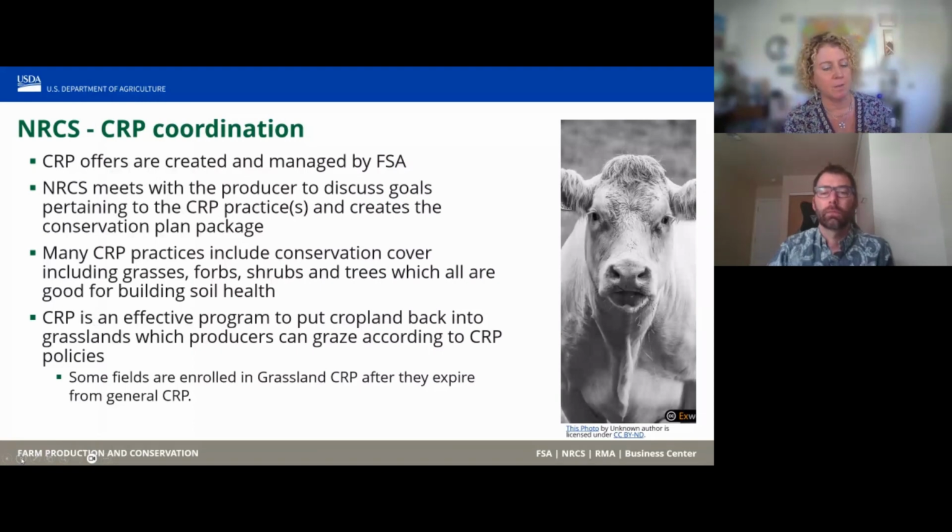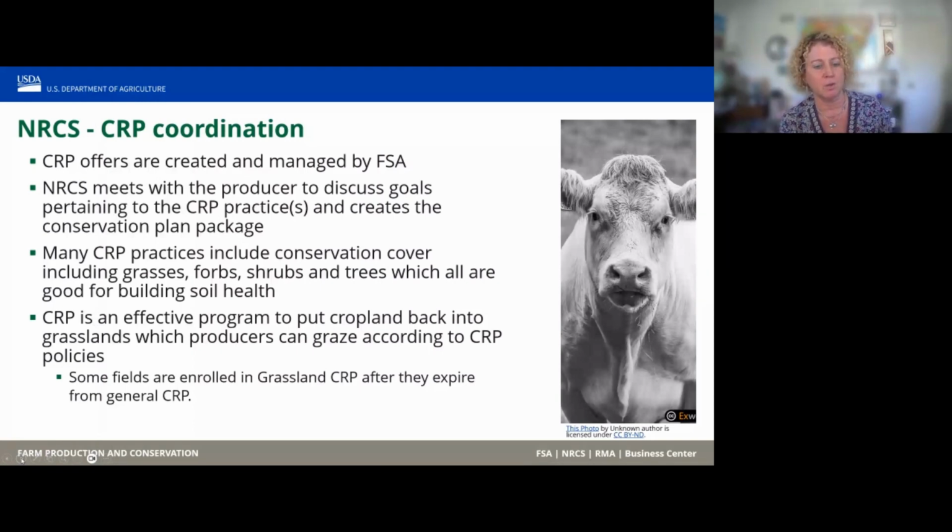NRCS coordinates with FSA because we provide the technical assistance related to CRP. So CRP is a tool in our conservation planning toolkit that we might explain to a producer that CRP might be a good fit for their situation and what they want to accomplish with a CRP conservation plan. Nick went through some of the planning process, which was good to see. Some of you probably already are familiar with that. So that was touched on earlier, but that's what NRCS does, is to discuss with the farmer their goals with the CRP program. Or we would prescribe to them to go to FSA and sign up for a certain flavor of CRP.